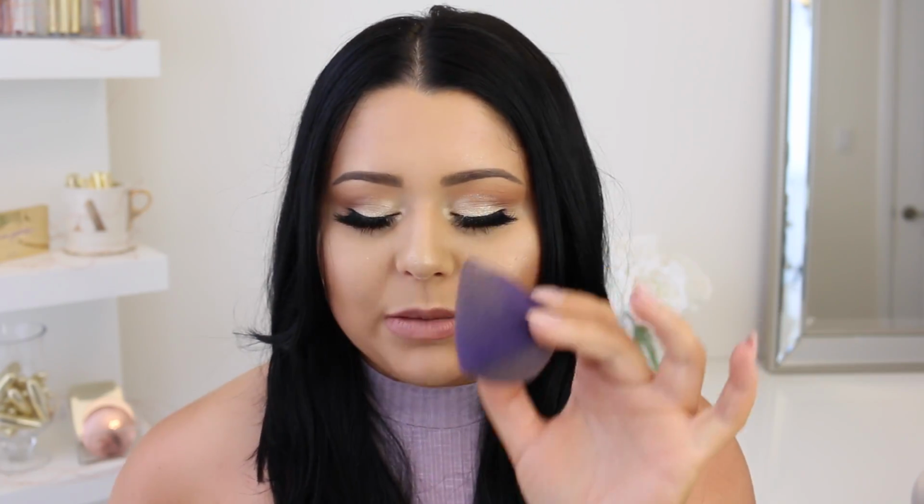It was such a disappointment for me because this is so stiff and dense. When you go to wet it underneath the sink, it does not even expand. It barely gets damp. It's so stiff that even when you dampen it, it feels like you are hitting your face with a brick. When you're blending out product, it feels like you're hitting yourself in the face with a brick. I'm not even kidding you. So not fun to use at all, so it's definitely a huge disappointment for me.